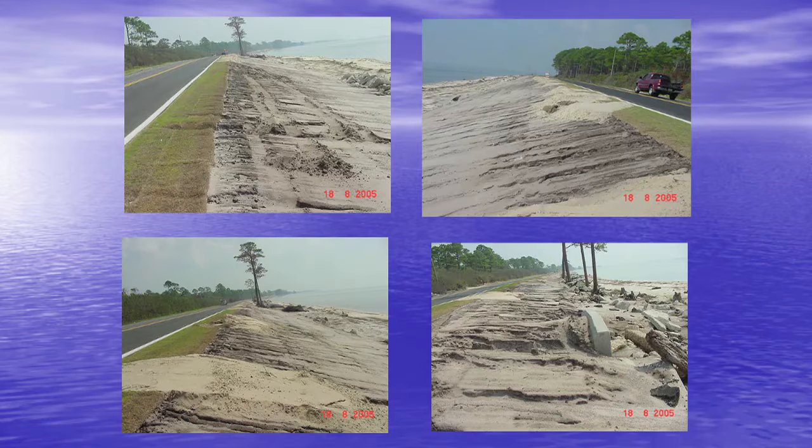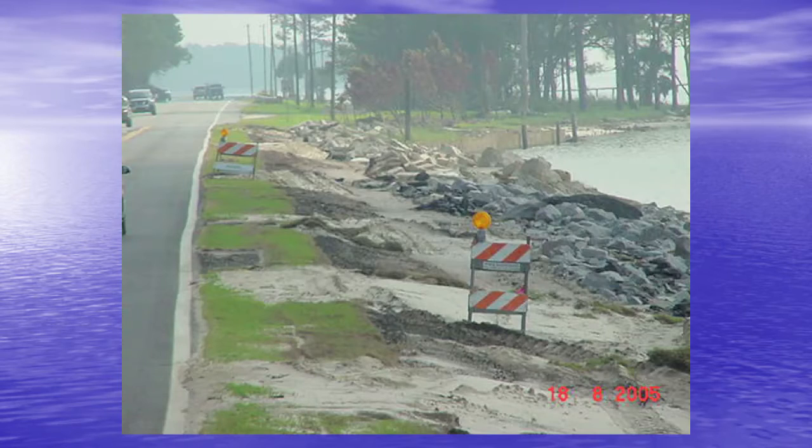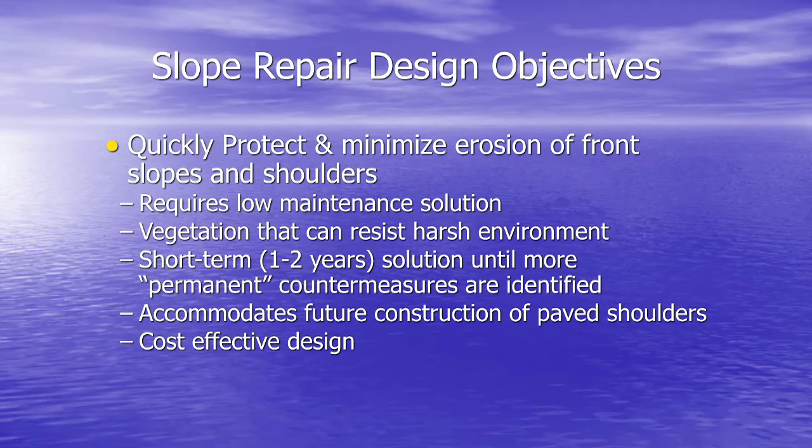In some areas, some of the outfall structures were also impacted. Again, they brought in some fill to attempt to repair it, but it was just being washed back out repeatedly. So they had to have a second emergency repair, mostly just on the slope side, to try to stabilize that. This was to quickly establish and protect the slope shoulders. We wanted a low maintenance solution.